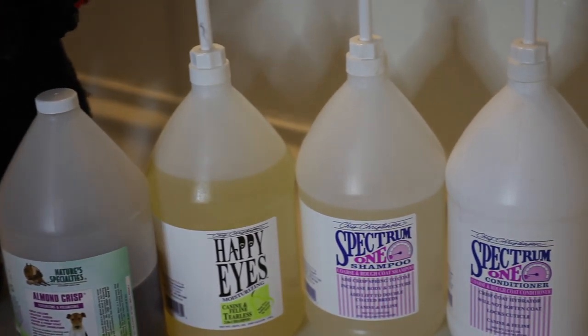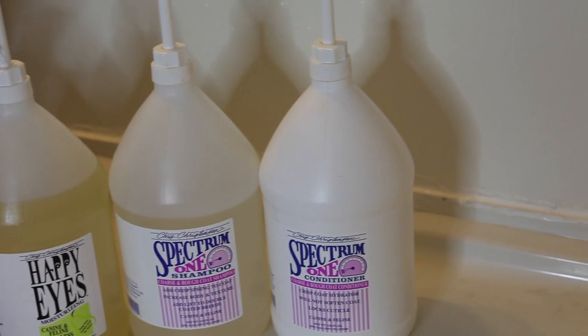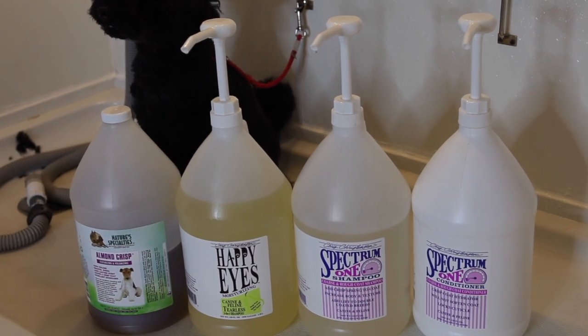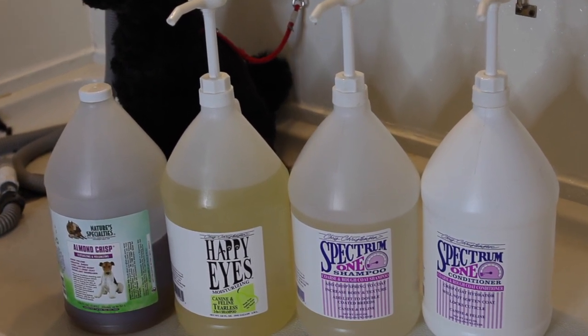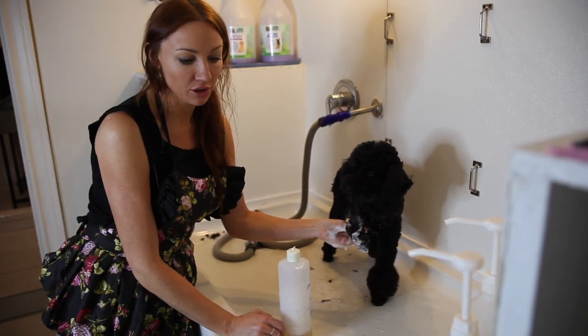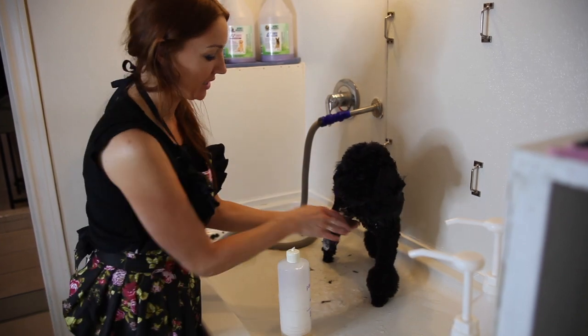So the first wash, we break up the dirt and oil. The Spectrum One shampoo adds some texture to her coat so I can get the best cut on it. And I like the Happy Eyes by Christensen because it has a conditioner already in there. It's a conditioning shampoo and tearless. It's really nice.